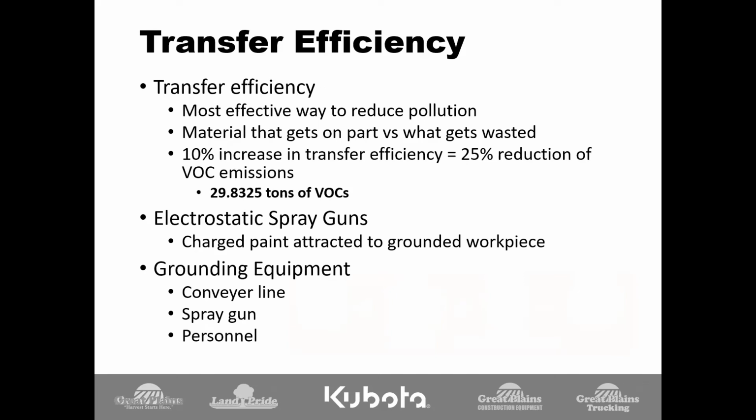So the most effective way to reduce pollution in the painting process is to increase the transfer efficiency. Transfer efficiency is the ratio of paint that actually gets on the part versus paint that gets sprayed in the air and wasted. A 10% increase in transfer efficiency can decrease VOC emissions by 25%, which in Great Plains' case would be 29 tons of VOC per year, which is quite a bit.